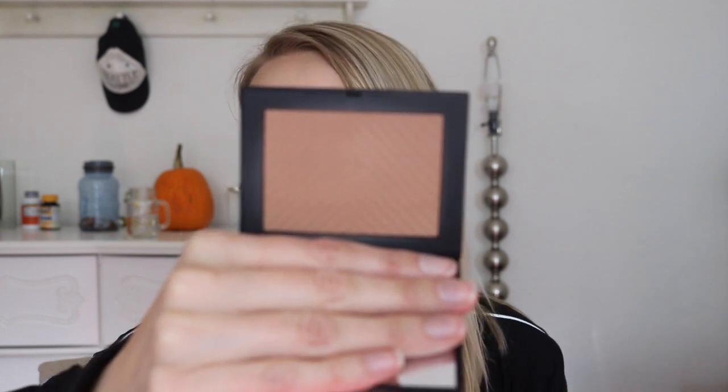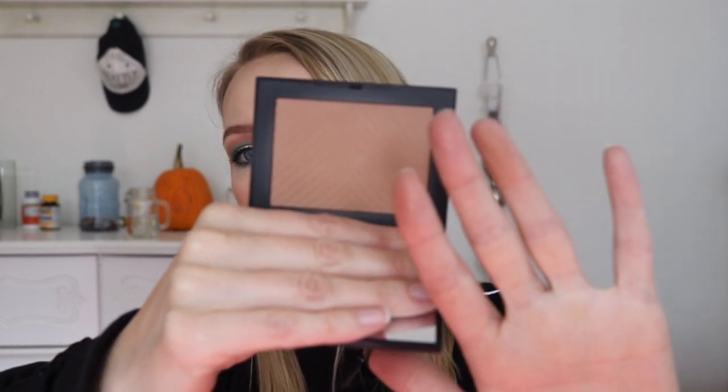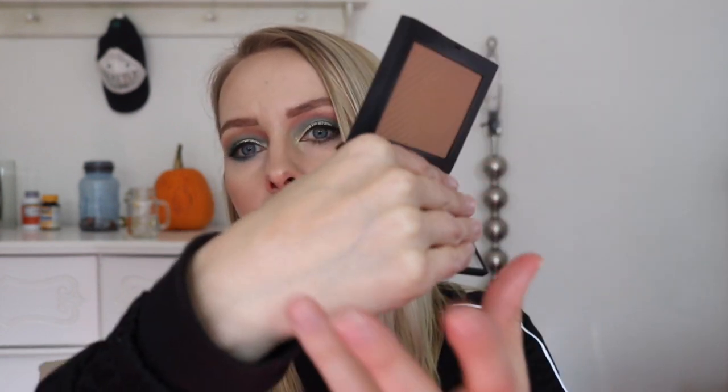But this one, the Sun Diffused one, is such a light amount of pigmentation. You can really build it, and it's almost foolproof. No matter how heavy-handed I go with this, it never looks crazy on me, and it's just such a beautiful neutral undertone bronzer. I think it's perfect for fair to light skin tones. If you're a medium or any deeper, I don't think this would show up on you. It's definitely more of a light pigmented bronzer, but it builds beautifully.